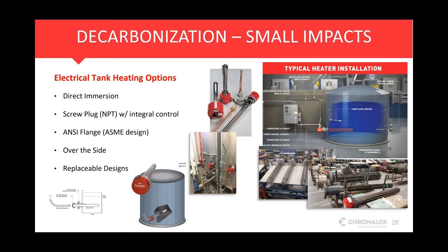Decentralizing heating from larger sources of fossil fuel-fired heaters to electric heating can improve efficiency while making small decarbon impacts that could add up to significant impacts on a facility-wide basis, or if your company owns several different sites. If you're making small impacts at one facility, they will add up for the entirety of your company.